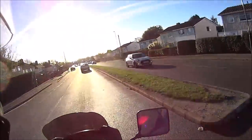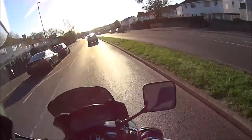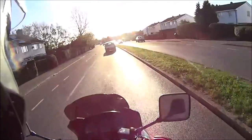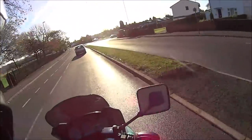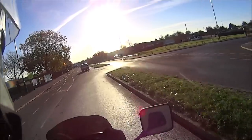But it just feels nice, nice and comfortable. I'm not quite used to the turning yet, it feels a bit light on the front. But yes, I'm pretty happy with it. I think the brakes are quite good on the front. Not brilliant, but you know, they do for this.